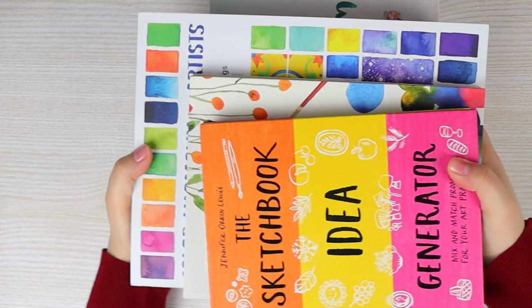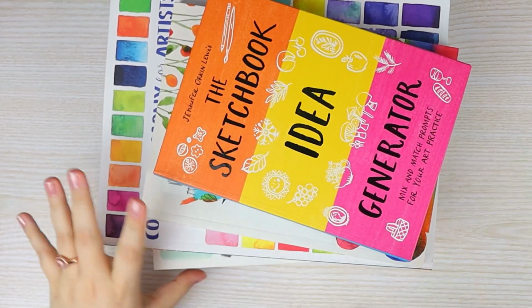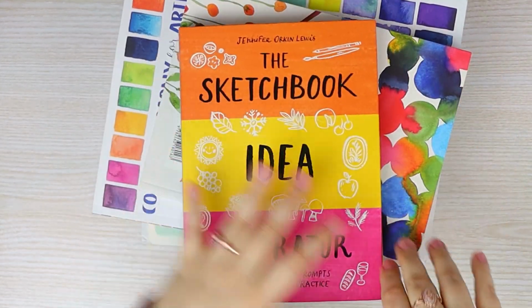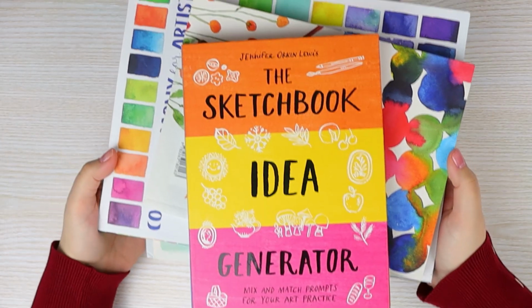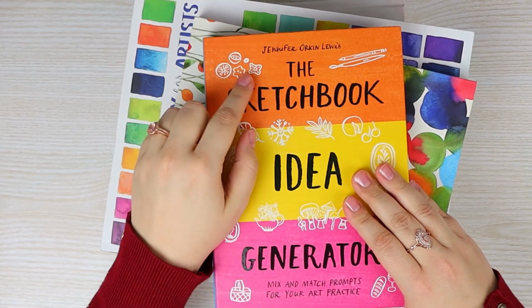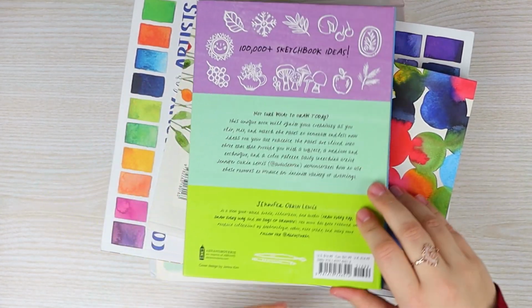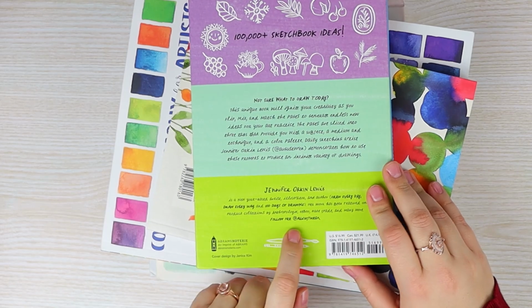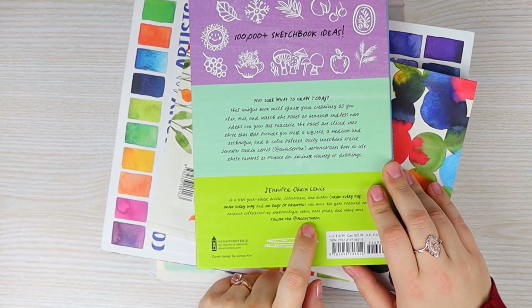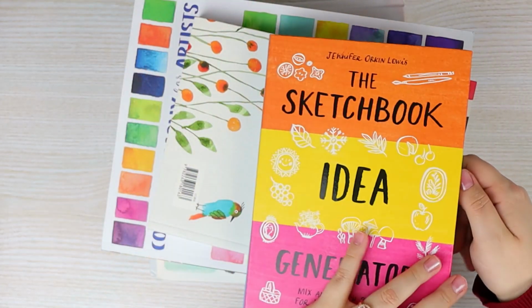And here are some of them. So there's no order, I'm just going from top to bottom. So the first one is by an artist named Jennifer Hawking Lewis, and her name is August Wren on Instagram, and I really like this book.